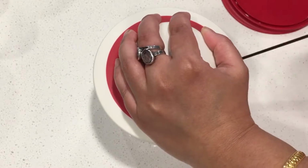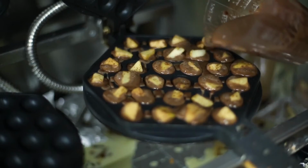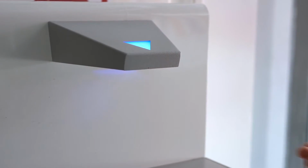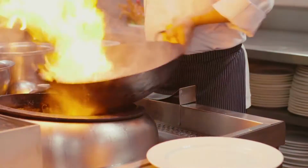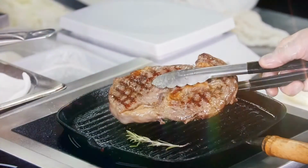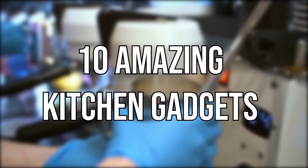If you've ever been cooking and thought, I wish there was something to help me with this, well, the good news is that it probably already exists. Thanks to the internet, it's easier than ever to find useful kitchen gadgets you never knew were even a thing. The hard part is searching for the best choices out there. But not to worry, because we're here to help. In this video, we'll tell you about 10 amazing kitchen gadgets you need to buy now.